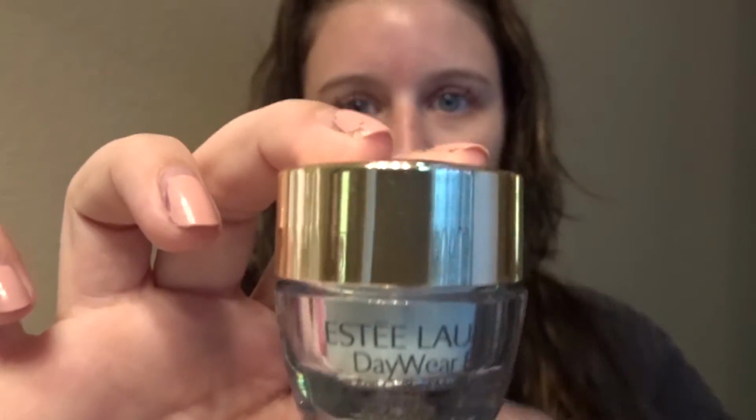So I start with that, and then I'm going to go in with Estee Lauder's Day Wear Eye. There we go. I'm just going to dab a little bit on my pinky fingers. Not too much. I actually get this from my aunt. She's been with Estee for like forever and a day, and so I grew up playing with Estee Lauder products. You know how a lot of people play with makeup when they're younger. I did that with Estee Lauder products.